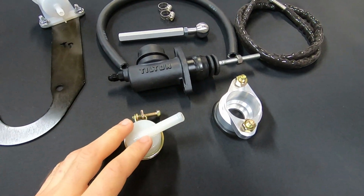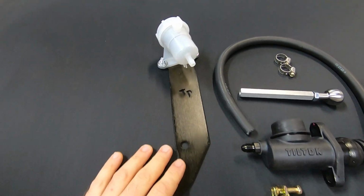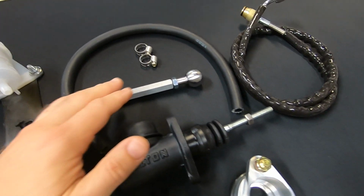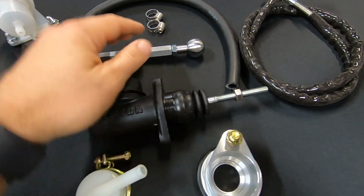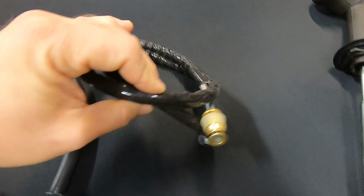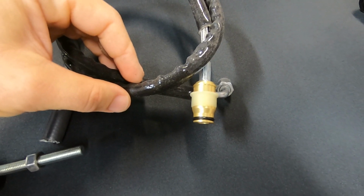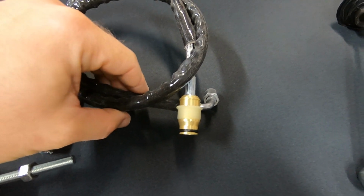It's a remote reservoir setup, so you've got the remote reservoir adapter and then TIC's bracket and remote reservoir line for the remote reservoir, and then the adapter to go to the pedal assembly that will adapt to the tilt and slave cylinder. In addition to that, they supply a line that has the factory GM style quick disconnect that will fit the Silverado slave or the T56 style F-body slave from the 98 to 04 LS1 and LS6 Camaros.